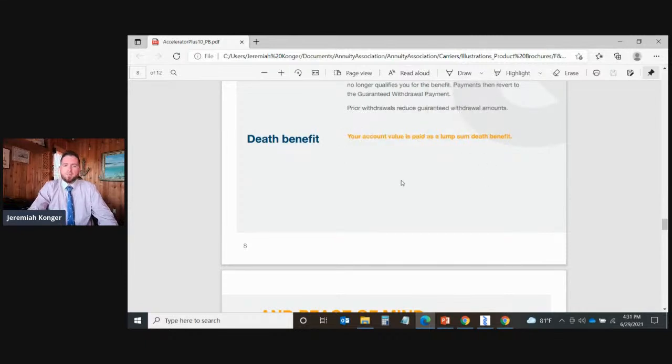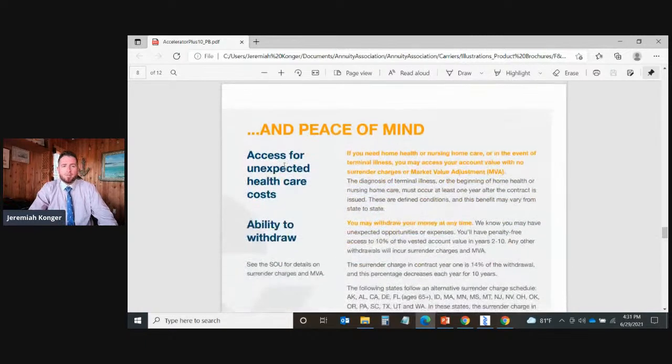Your account value is paid as a lump sum death benefit to your designated beneficiaries. And the Accelerator Plus 10 offers that peace of mind that we're also longing for in retirement, and that is access for unexpected healthcare cost. If you need home health or nursing home care, or in the event of terminal illness, you may access your account value with no surrender charges or market value adjustments. The diagnosis of terminal illness or the beginning of home health or nursing home care must occur at least 1 year after the contract is issued.